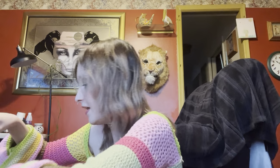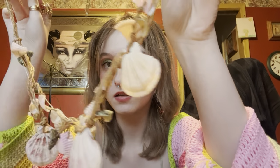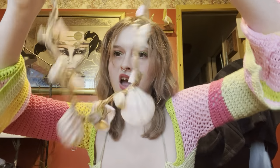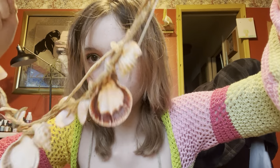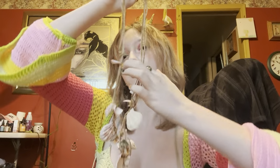Then, we got this one, which I also got on Amazon. Let me just get it off. Okay. We got a big boy. A big boy. Look at it. Look at this. And here's the back. Look at how pretty this seashell is on the back. So, yeah.